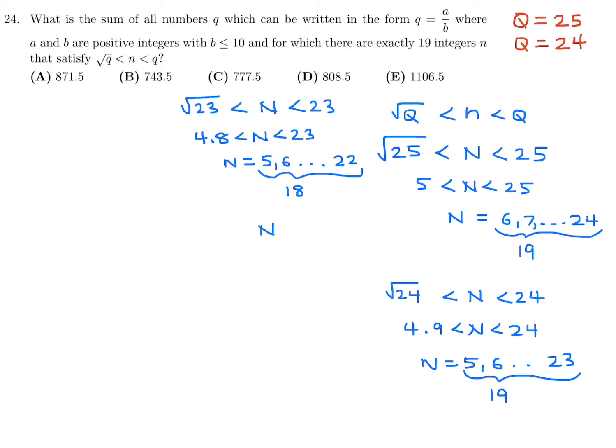So let's say q is 23 point something. Let's say it's 23.01, just a little bit more than 23. Let's see what happens. The square root of 23.01 is again about 4.8, and this is 23.01.